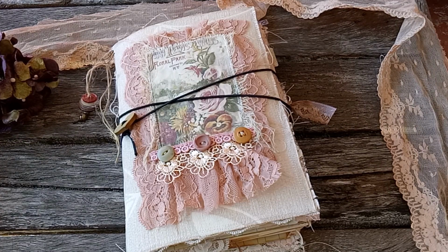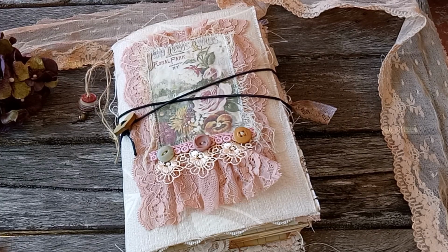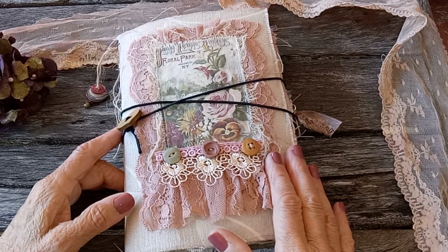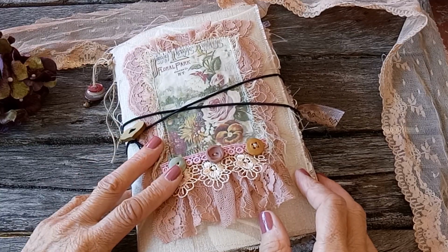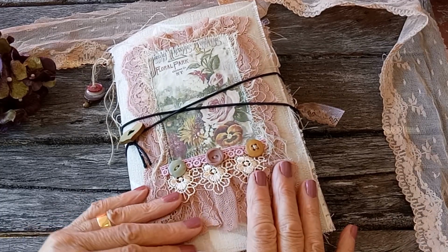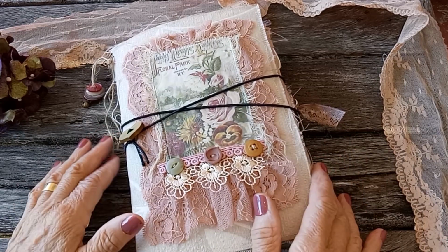I have brought you outside today to show you this new junk journal that I've made. This is again a soft covered journal made from a piece of upholstery fabric, which I have layered up with various laces and embellishments on the front. This is printed on fabric.